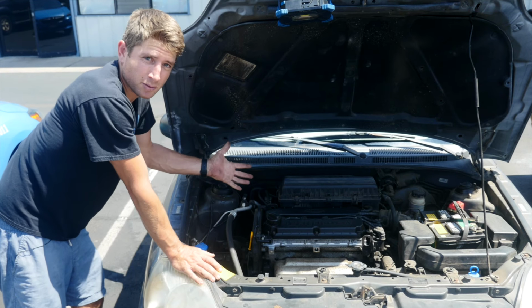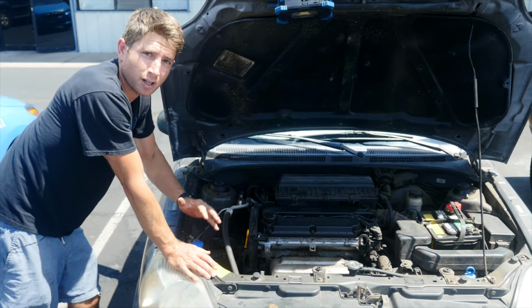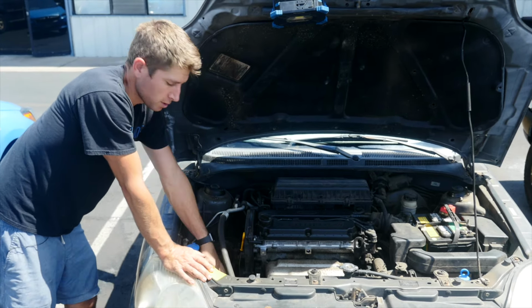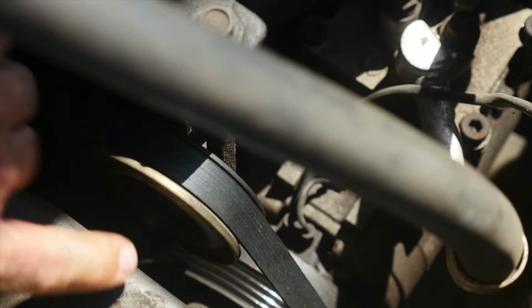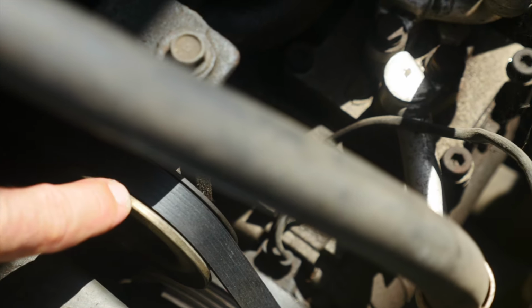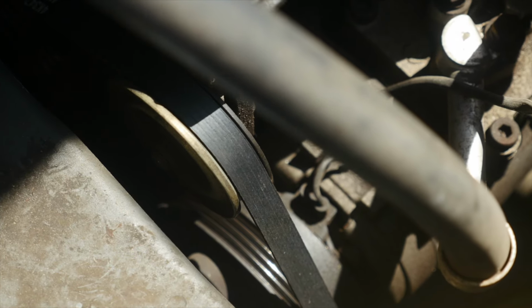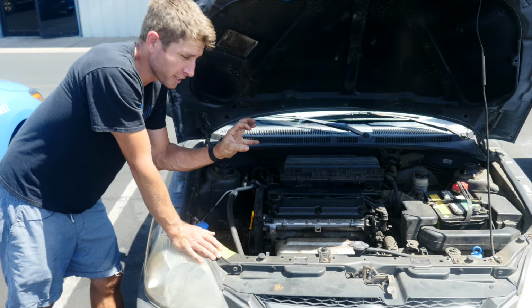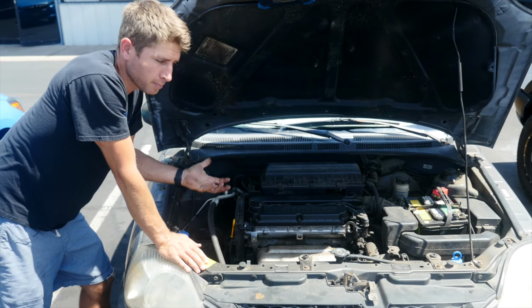So the simplest reason why you smell burning rubber is because rubber is burning. Really common reason for that is belts. So if your accessory belts are getting old and they're starting to slip, they'll burn. Or if one of the pulleys, alternator, power steering, or an idler pulley bearing is going bad, they'll stop turning and the belt will just be dragging over them and will create a strong burning smell.